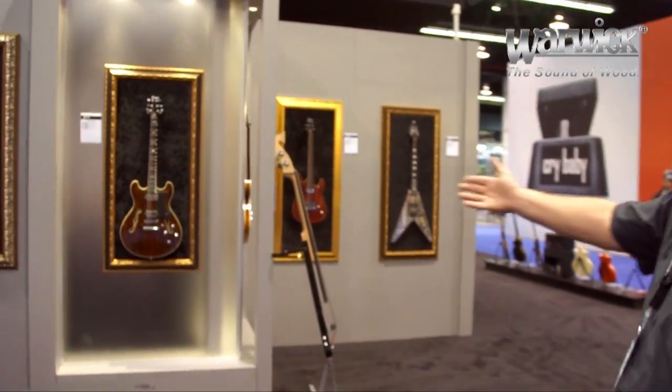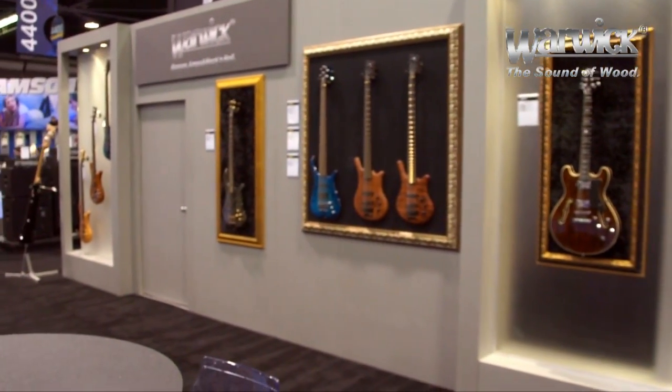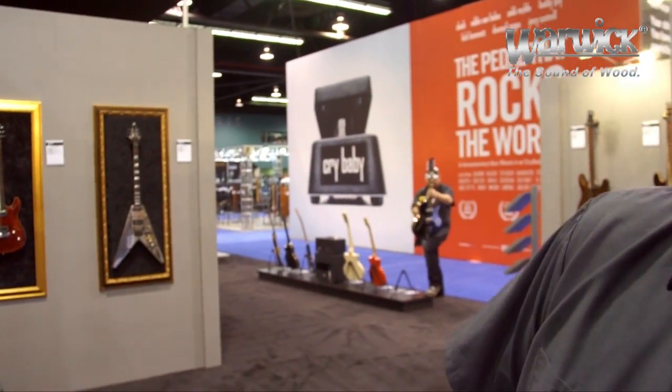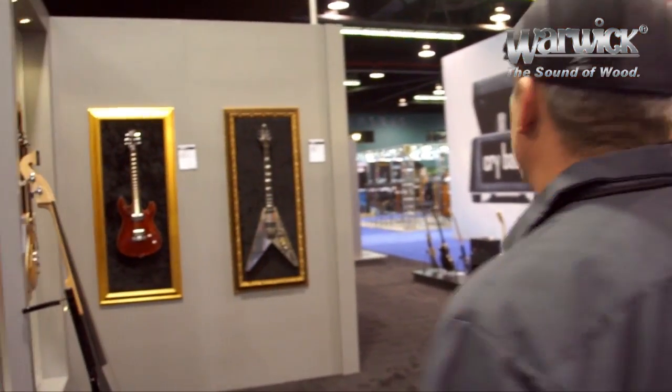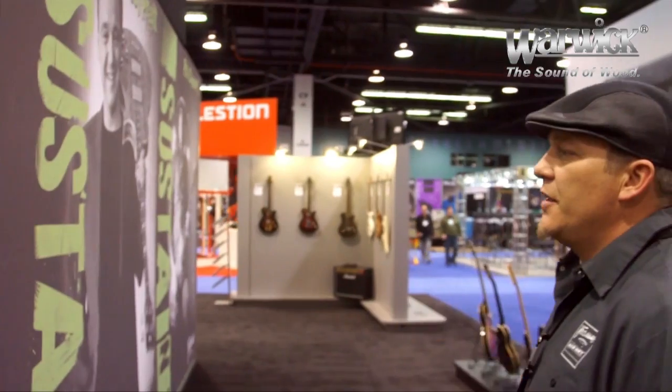As we look on this wall, we have several of the instruments from the Warwick series crafted in Germany, which now feature Wenge necks and solid brass bridges. This area features the Framus guitars.